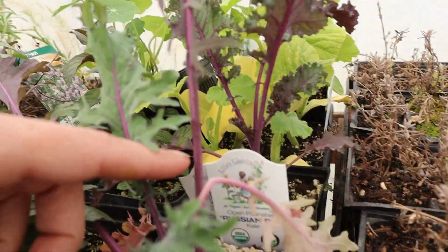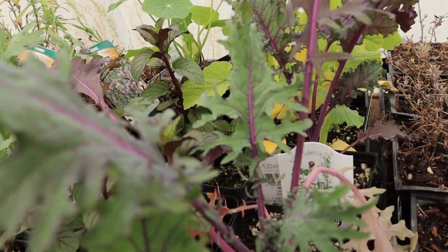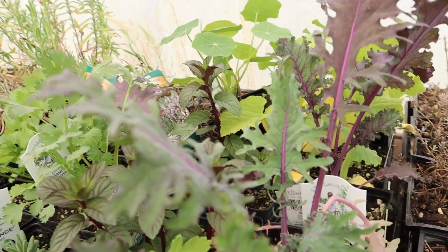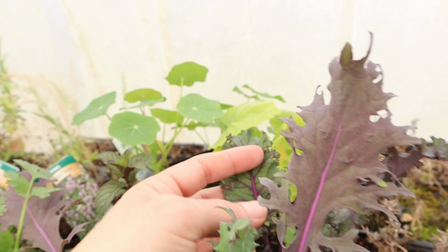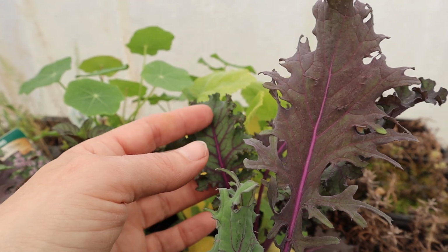And then this one is the Russian red kale. Now I showed you that kale that was coming up from seed in the garden. I bought these not knowing I had those out there. I'm not a big fan of kale, but I had some of that red kale out in the garden after the winter hit, not this last winter, but the winter before. And I actually liked it.